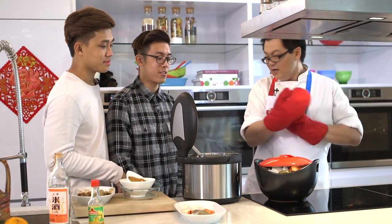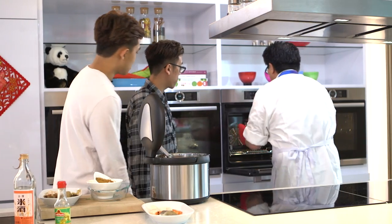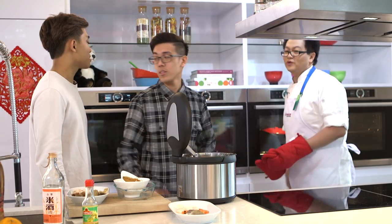Let's put it in the oven. After that, let's make sure the oven is actually preheated. It's a bit on the heavy side. Okay, and then let's put it in and wait 30 minutes. So 30 minutes, I can't wait to taste the dish that the chef prepared.